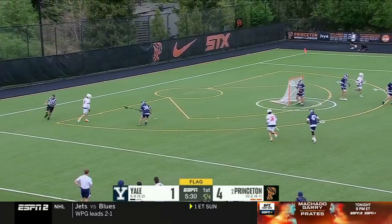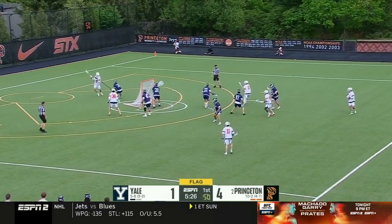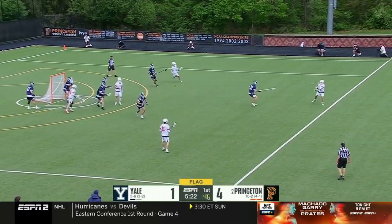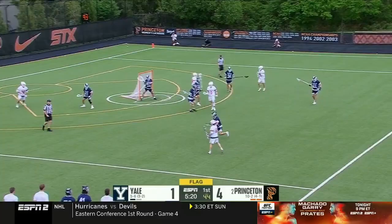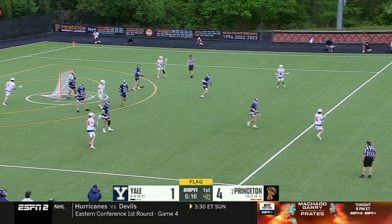Flag is down on the field. This is Kabiri working behind. So this is a free possession for this Princeton offense. Cameron, he's got a goal so far here today.